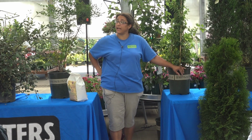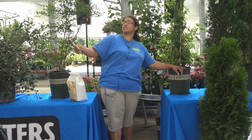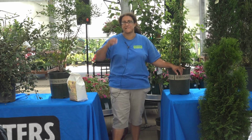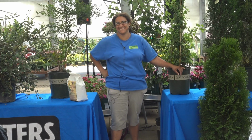If it's dead, go ahead, pull it out, bring it in, let us look at the roots, so that we can give you a better diagnosis rather than me playing 20 questions with you right now trying to guess at it. Even if you bought the plant from somewhere else, we'll still diagnose it, because we're hoping you'll buy your other plant that will live from us. So, yeah.